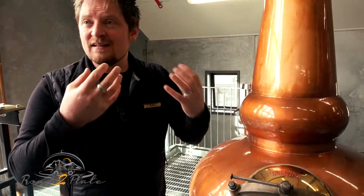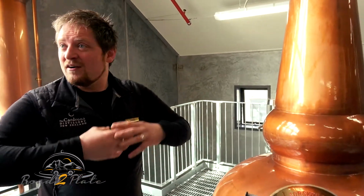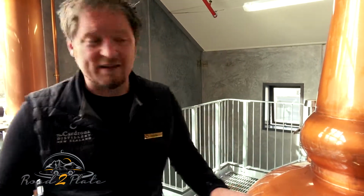Now we know that by nature, alcohol, as it comes up in temperature, the lighter, nasty compounds are the ones that evaporate first. We know that we can remove our methylated spirits or sulfates and the bad tasting compounds. They'll come away early on in the distillation. In fact, the first 2% of our distillate is bad. We don't want it. We don't want to be known as that distillery.